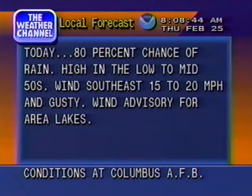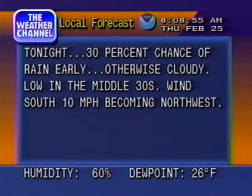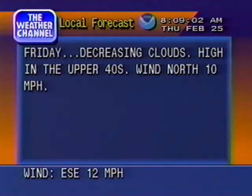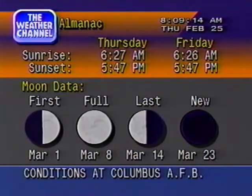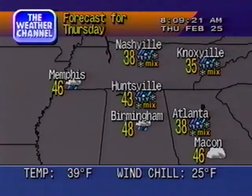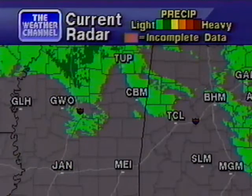Coming up, a look at your local radar. But first, the 36-hour forecast from the National Weather Service. Special regional information. The regional forecast. The current local radar showing any precipitation in your area. Intensity is indicated by the color code at the top of the screen.